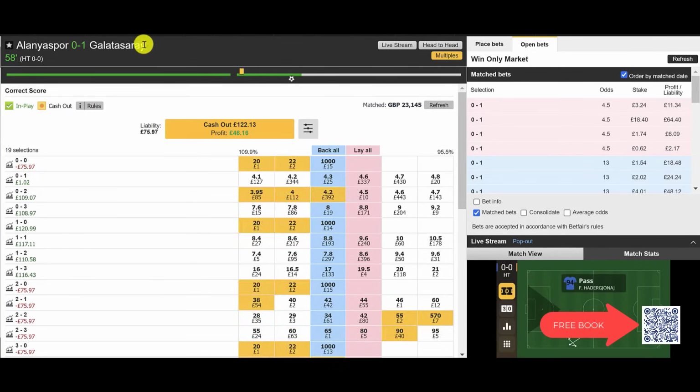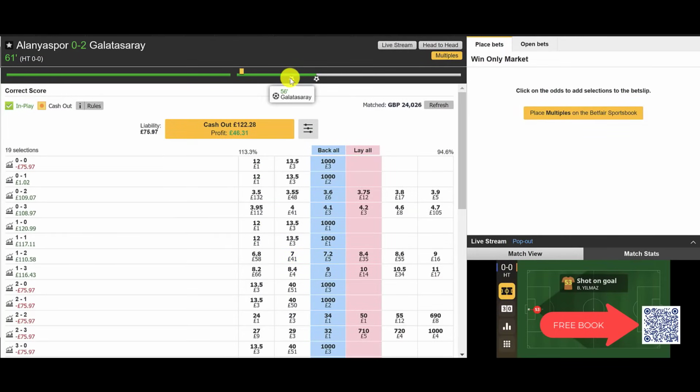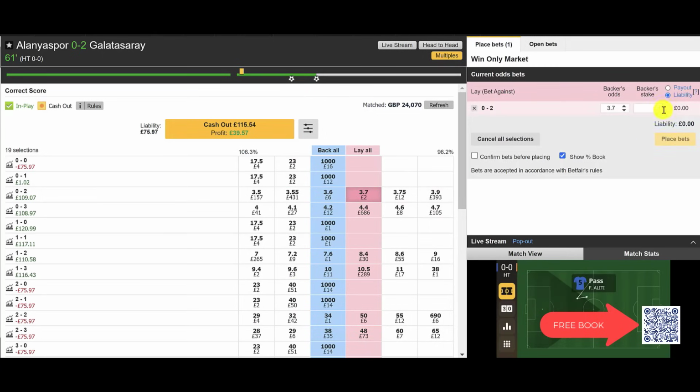Okay, if it does remain 1-0 to Galatasaray, it's just going to be a break even, of course, but more than likely we're going to get another goal. Let's see what happens from here. You wait all day for one goal, you get 2 of them in quick succession. Galatasaray have just doubled the lead here. They're now 2-0 up with Hakim Ziyech doubling the lead for them. So anyway, we're on the 2-0 scoreline and we are going to take action against that.